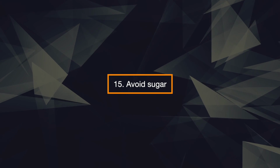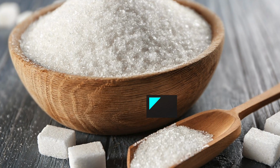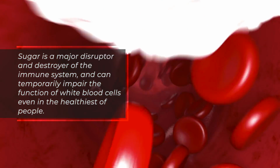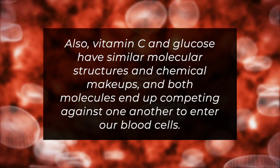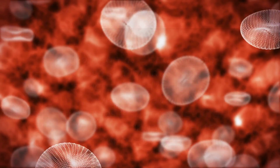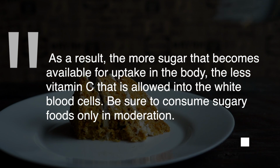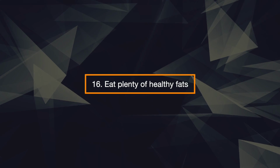15. Avoid sugar. Regular consumption of sugar can weaken your immune system enough to impair its ability to fight off infections. Sugar is a major disruptor and destroyer of the immune system and can temporarily impair the function of white blood cells, even in the healthiest of people. Also, vitamin C and glucose have similar molecular structures and chemical makeups, and both molecules end up competing against one another to enter our blood cells. As a result, the more sugar that becomes available for uptake in the body, the less vitamin C that's allowed into the white blood cells. Be sure to consume sugary foods only in moderation.